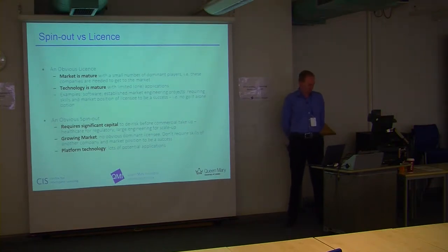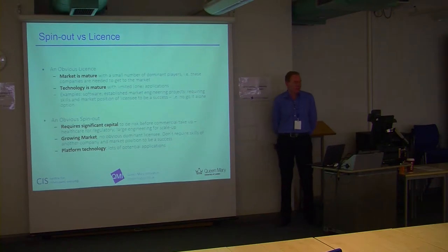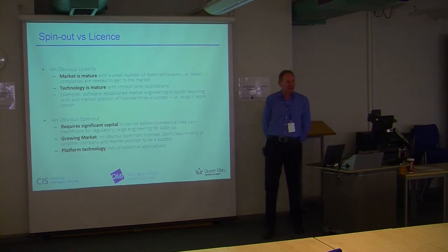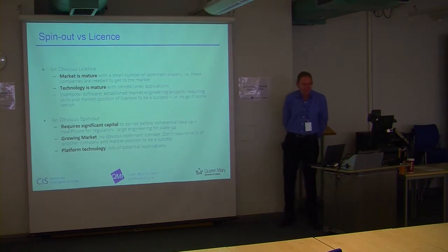For a spin-out, it's kind of a strange thing, in that it requires significant capital to really de-risk it before commercial take-up. But that can be the situation, you can be caught. No one will want to actually license a technology until you have actually proved it out, until you've done what it says on the tin. And there are a number of examples of successful spin-out companies where they invested some money, proved out the technology, and then licensed it on to other players to make cash.